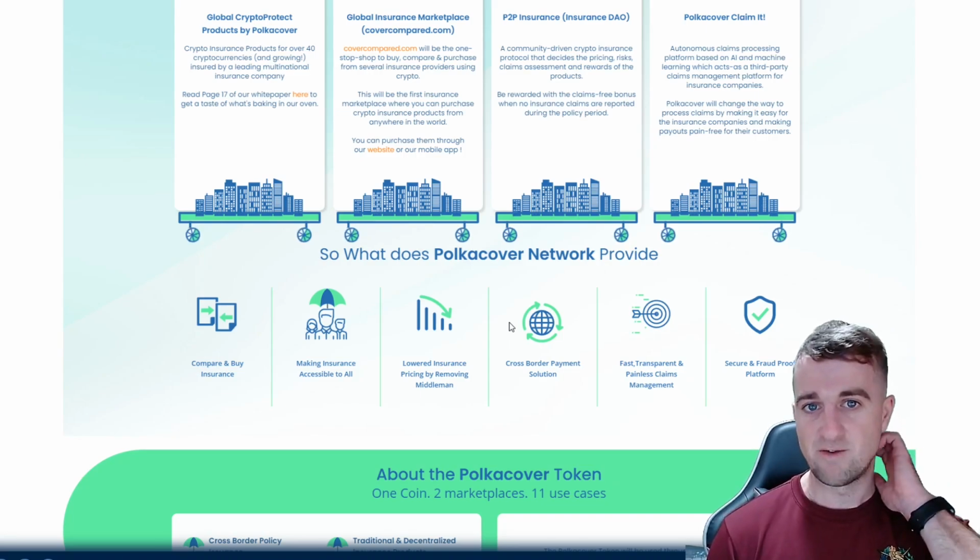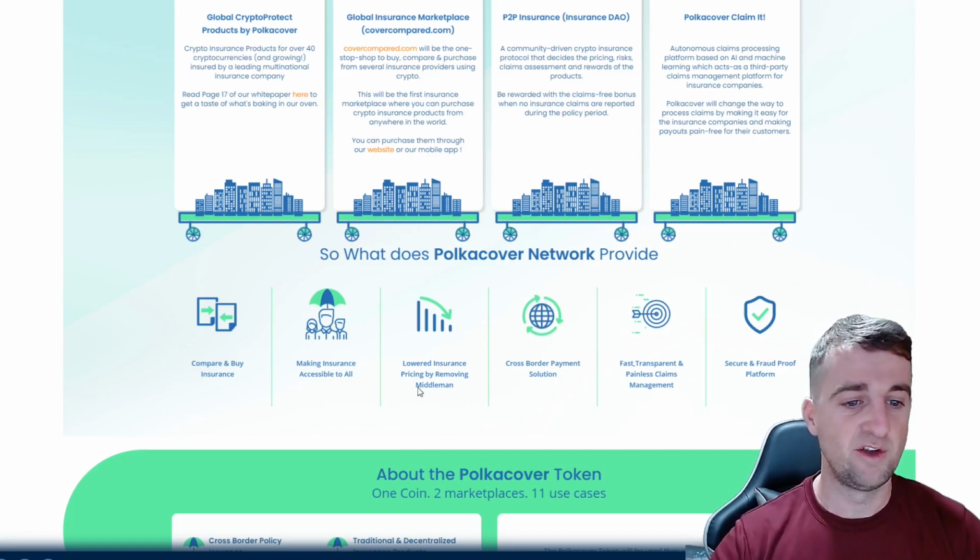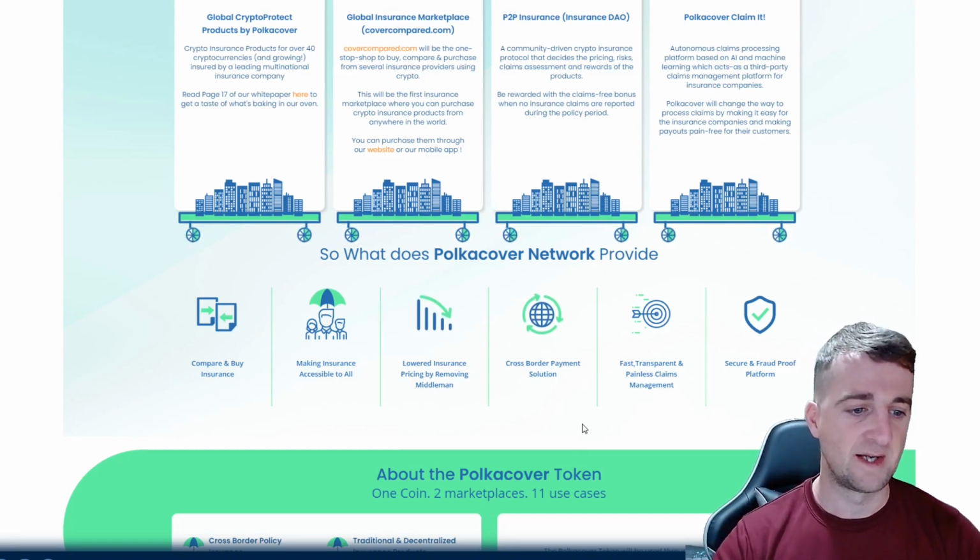So taking out that middleman, it's time consuming, so that gets rid of that, and it's heavy on fees, so getting rid of that middleman cuts all that down.